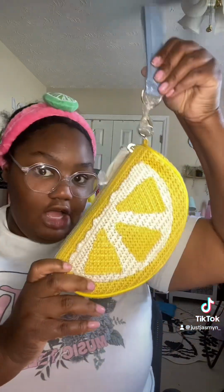And this might be my next favorite thing. I found this adorable little lemon clutch bag, which, first and foremost, the fact that this was 75% off, I'm like, this is a steal. And then I also got this cute orange little pouch, and it has a cute zipper. These are good for my pack my purse videos that I am going to be making.